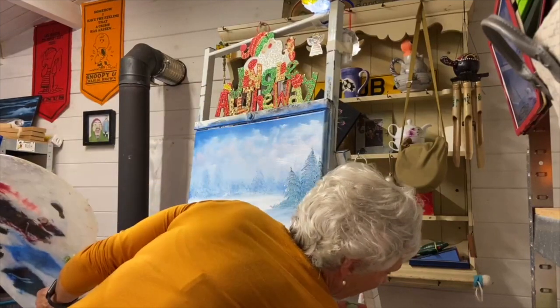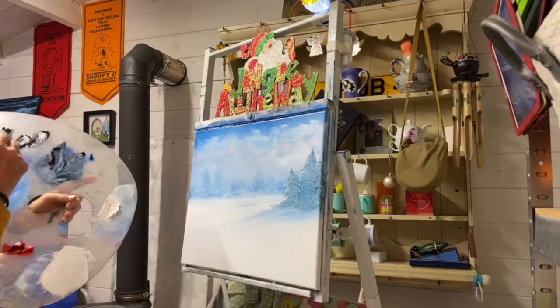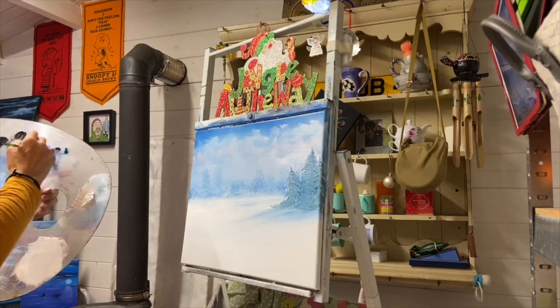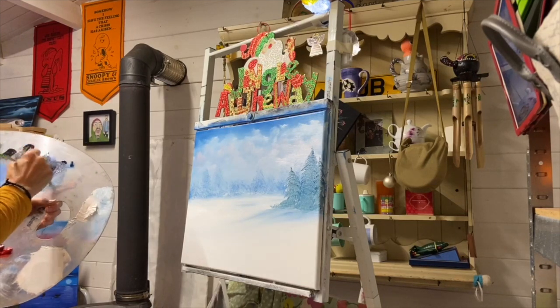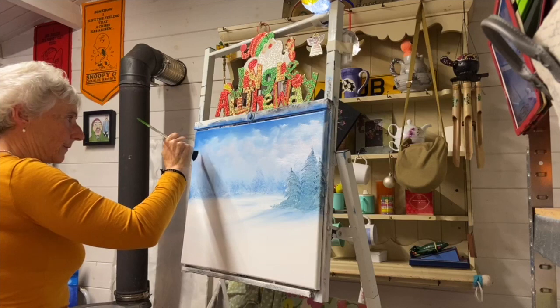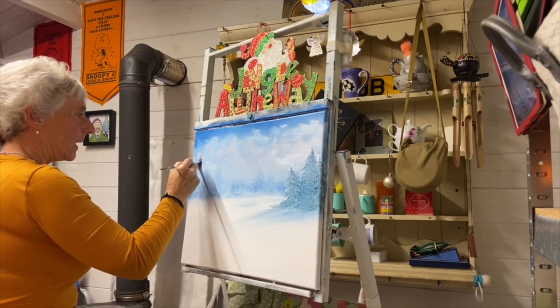Okay, so my dark colours. I'm going to be a little bit darker, so I'm going to take a little bit of black in with the blues. It's Prussian Blue and Phthalo Blue. And I'm going to put... There, we're going to have a big tree. Back to 3. Oh. A really big tree.